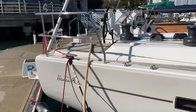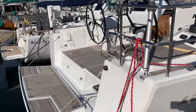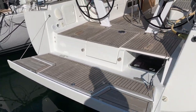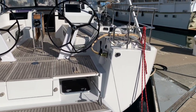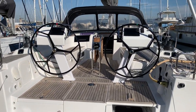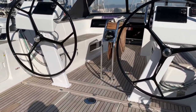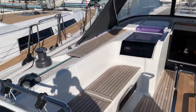We'll now take a look at the cockpit of the Hanse 505. You'll notice the great swim platform, which is hydraulically controlled, lowers down, makes a great place to jump off, board from at the dock. The boat's equipped with 50 amp 240 volt shore power. You can see the two composite black steering wheels give a nice racy look, and lots of space to walk on board, walk through the steering wheels. Just a very spacious, usable cockpit.